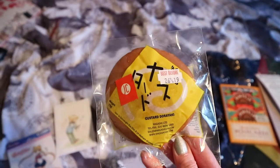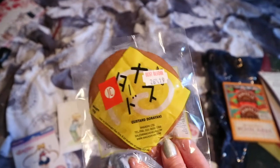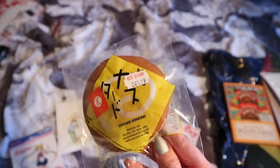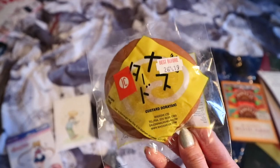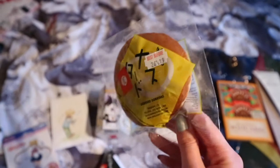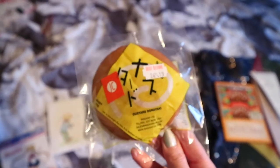They actually had ones that were going out of date on the day, and because I was going to eat them today, I was going to pick them up because they were half price, and I thought, oh my god, that's a bargain. But this man came and literally took all of them, and I was so gutted. But I picked up one for me, and I got a lemon cheesecake one for Nick.